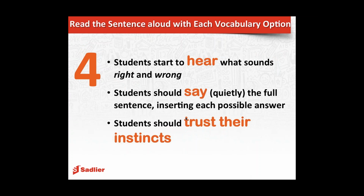My next strategy, and we're going to talk about this one a lot, is reading sentences aloud with vocabulary options. The more that we say words, the better, because so many students are auditory learners. The more that they hear words said over and over again in correct context, the better, so that when they see them on tests and read sentences aloud with vocabulary options, they can hear it: I remember when we said it in class so often, it sounded like this. This just doesn't make sense here, or I just don't hear the same rhythm.